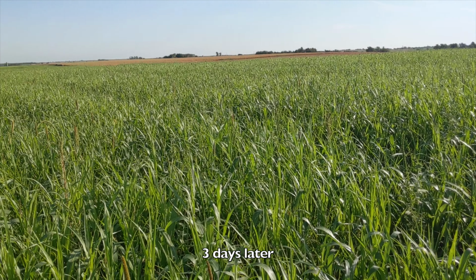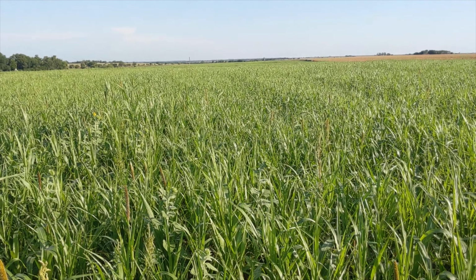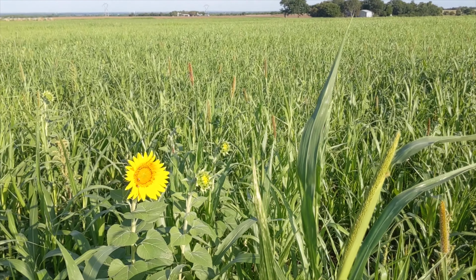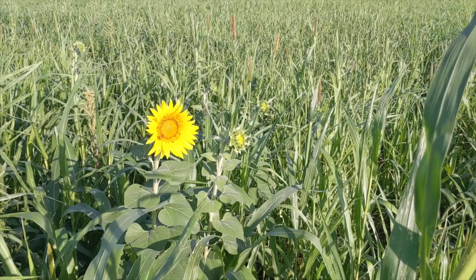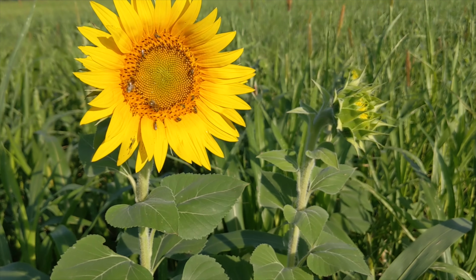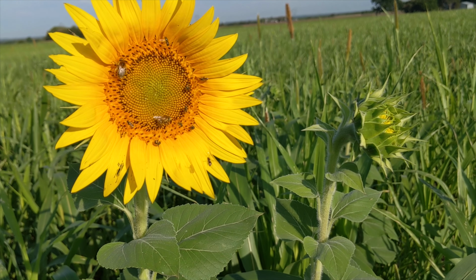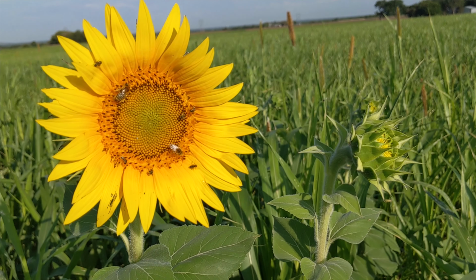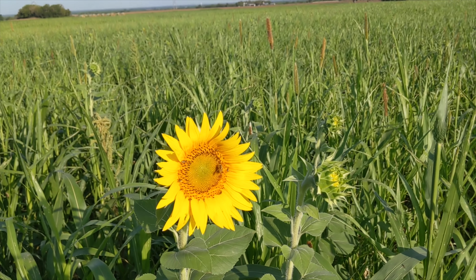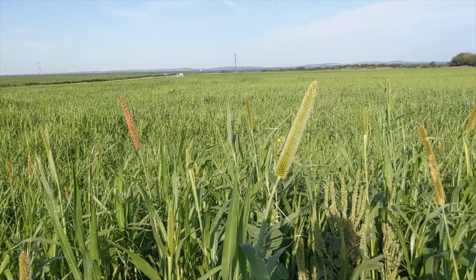You saw Greg and Kendall fencing this forage blend cover crop. We'll be turning cows out here pretty soon, probably this week. Here's one of the first sunflowers out, and you can see it's got lots of honeybees and a whole bunch of other something or another. I'm not an entomologist, but getting lots of pollination done. Pollinators are important. You can see a few scattered sunflowers starting to pop out.